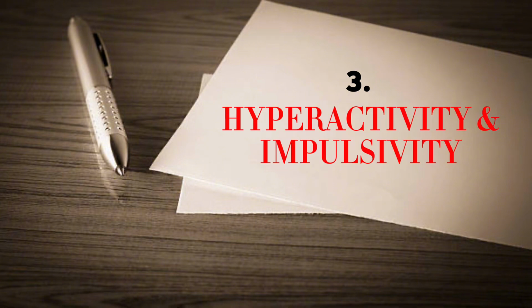Another symptom, which is number three, is hyperactivity and impulsivity. If you are a woman and you go to the market and you did not plan to buy something, you didn't plan to buy that thing at all, you see this trouser and you're like, what? I'm going to buy it. Something keeps pushing you. That could be a symptom of ADHD. So you have to watch it. So impulsiveness is a symptom of ADHD in adults.